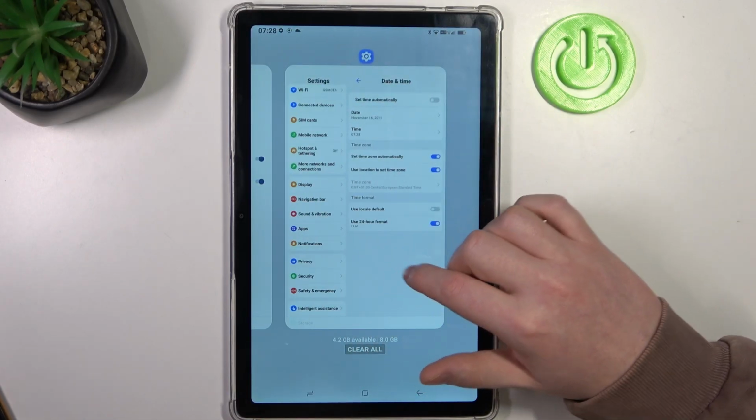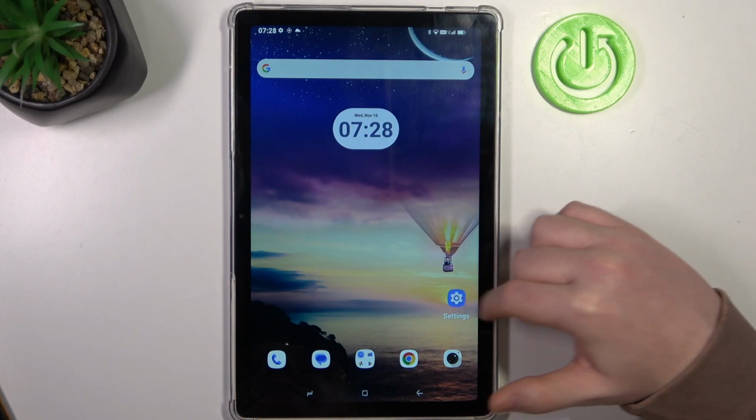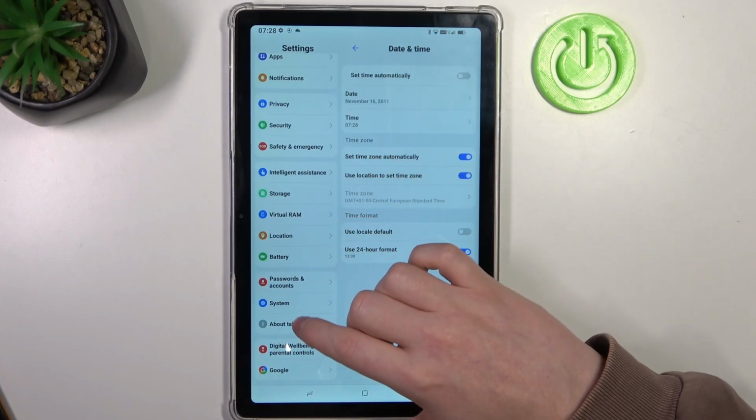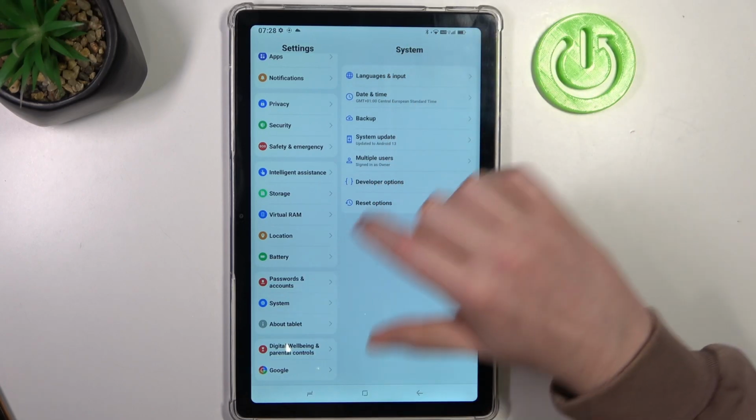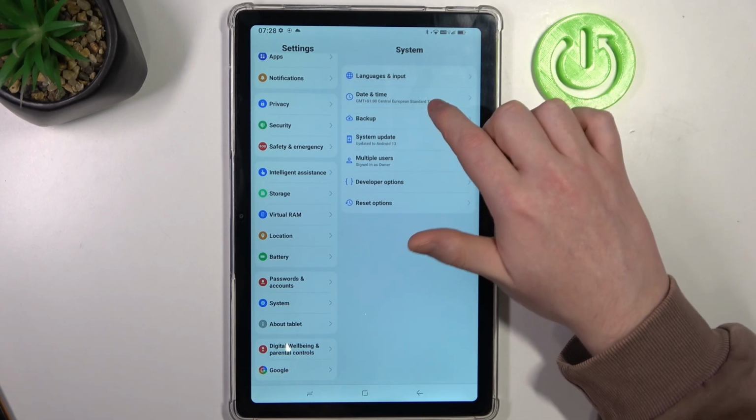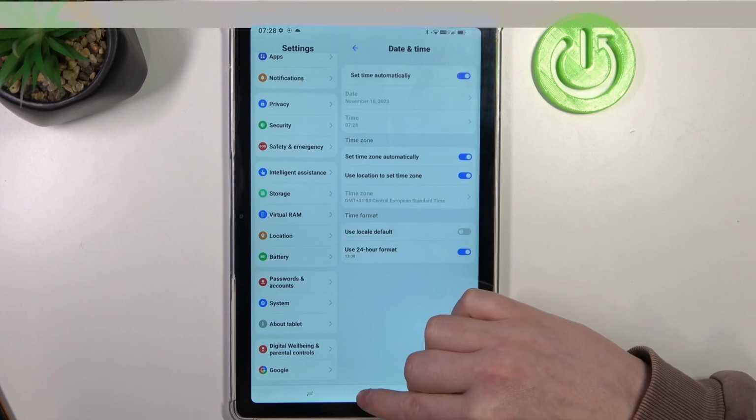Then open the settings and scroll all the way down, enter System, then date and time, and enable set time automatically.